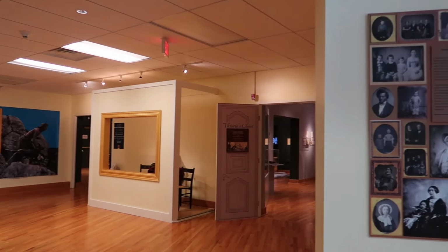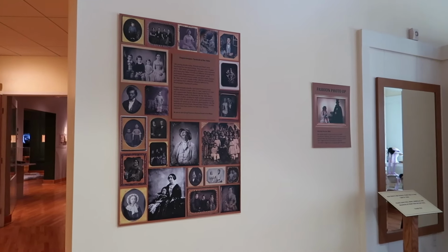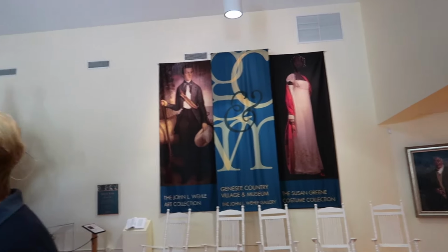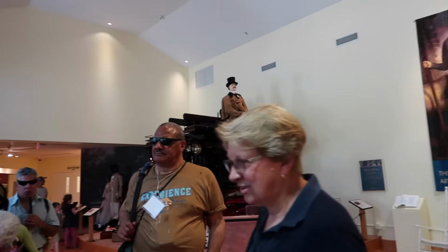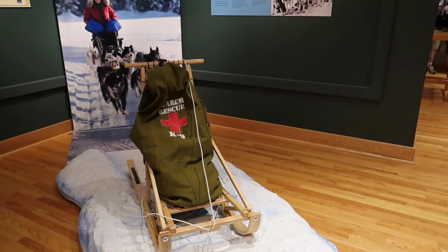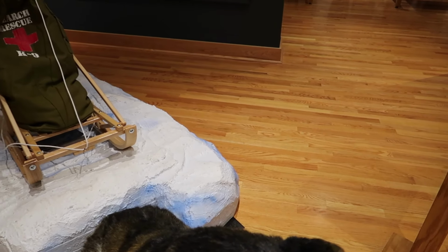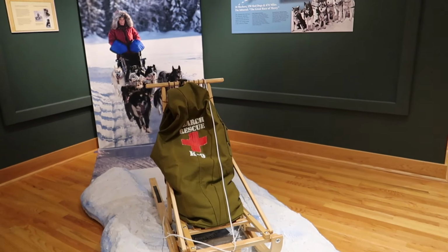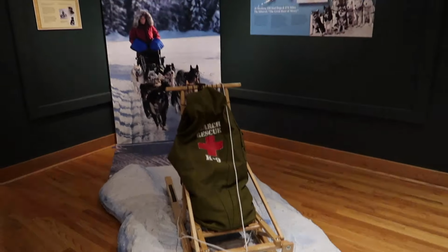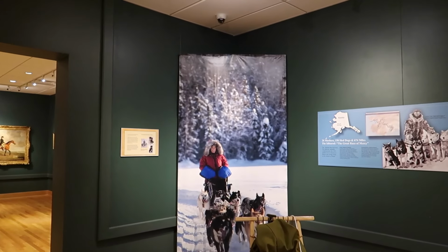So we're in the art gallery and museum right now at the Colonial Country Village. There are some photos, pictures, and sculptures. The playroom. So this is a room all about dogs. To my right, there's a model of a husky, and behind the husky there's a patch of fake snow with what looks like a sled on it, like the dogs would pull. Behind it there's a picture of the dog doing just that in the snow with a person on the sled.